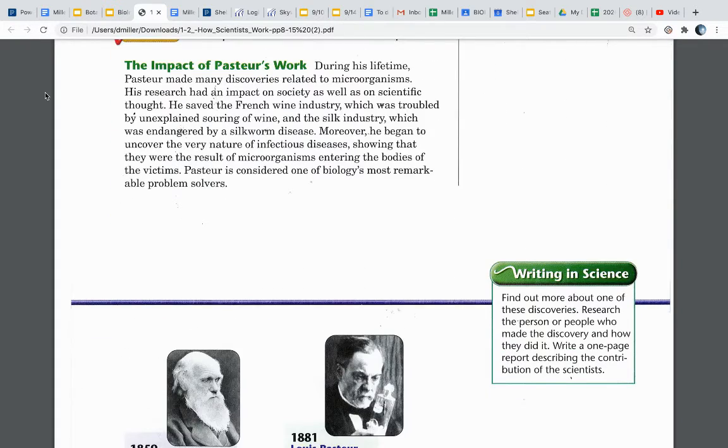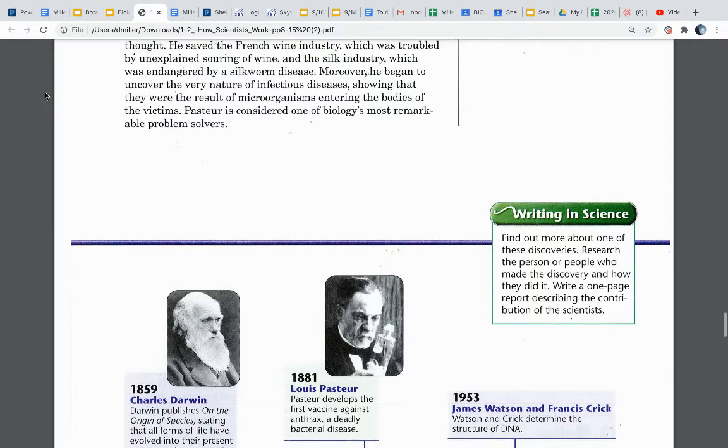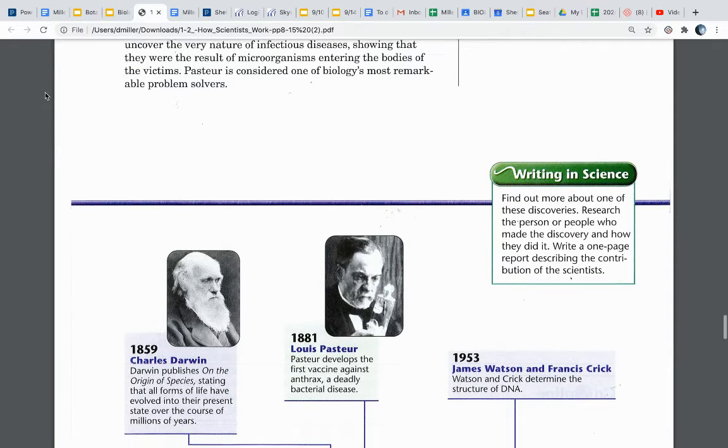The impact of Pasteur's work. During his lifetime, Pasteur made many discoveries related to microorganisms. His research had an impact on society as well as on scientific thought. He saved the French wine industry, which was troubled by unexplained souring of wine, and the silk industry, which was endangered by a silkworm disease. Moreover, he began to uncover the very nature of infectious diseases, showing that they were the result of microorganisms entering the bodies of the victims. Pasteur is considered one of biology's most remarkable problem solvers.